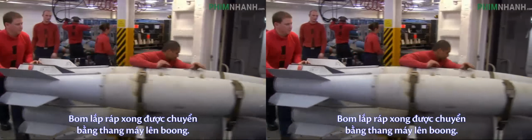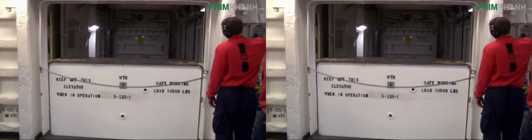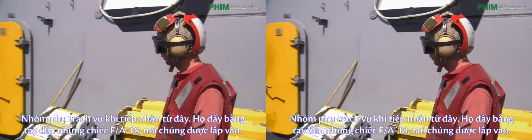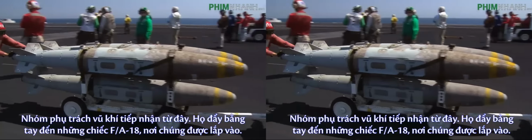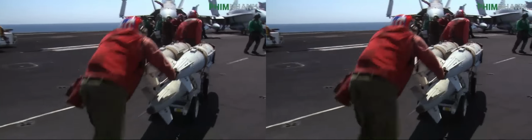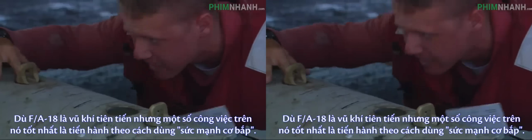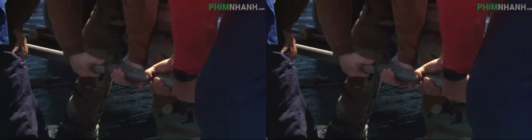Once the FA-18's bombs are assembled, they ride a series of elevators to the flight deck. Here, the ordnance comes under the control of weapons inspectors. They wheel the bombs over by hand before attaching them to the FA-18's pylons. For all the high-tech gadgetry surrounding the FA-18, some tasks still come down to raw muscle power.